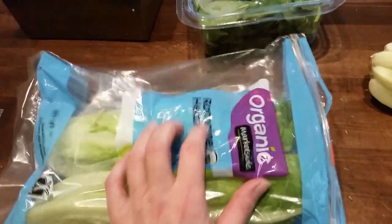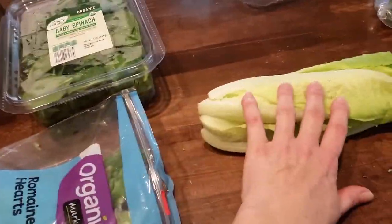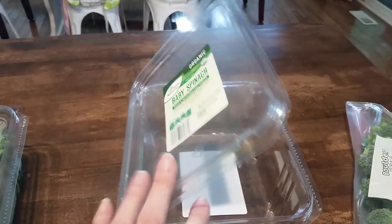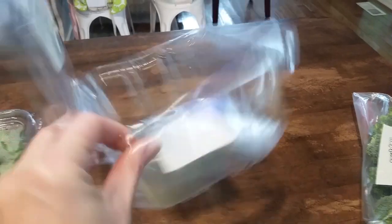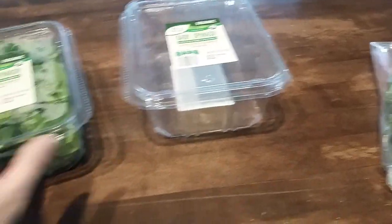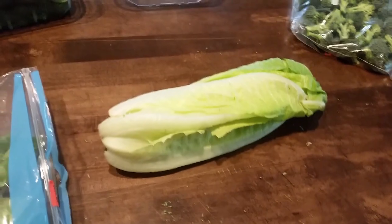And then I have some hearts of romaine. I'm going to go ahead and chop these up. What I do is, these little containers that the spinach comes in, I just save those, as we go through them pretty quick. I put the pre-chopped lettuce back in one of these because I find that it actually keeps really well in this. Then I'll just stack these up in the fridge, and we have spinach ready to go and romaine ready to go.